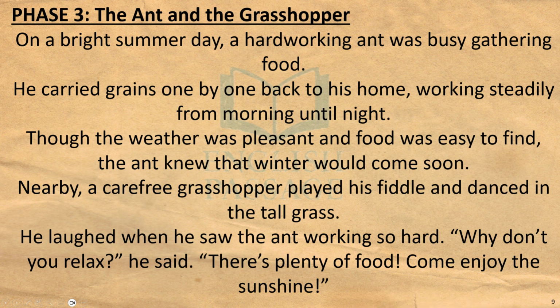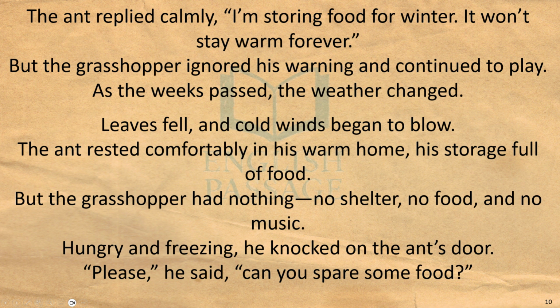Nearby, a carefree grasshopper played his fiddle and danced in the tall grass. He laughed when he saw the ant working so hard. "Why don't you relax?" he said. "There's plenty of food. Come enjoy the sunshine." The ant replied calmly, "I'm storing food for winter. It won't stay warm forever." But the grasshopper ignored his warning and continued to play.